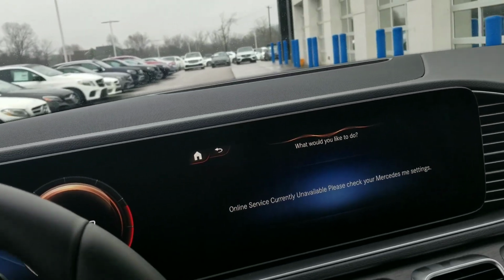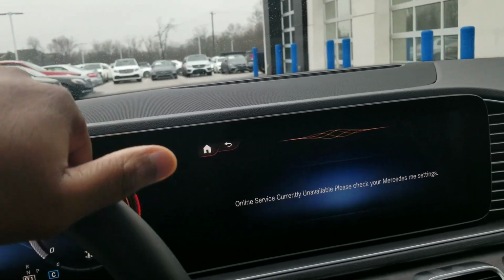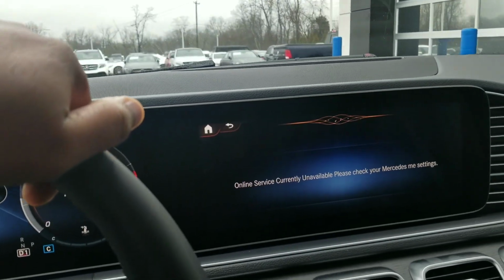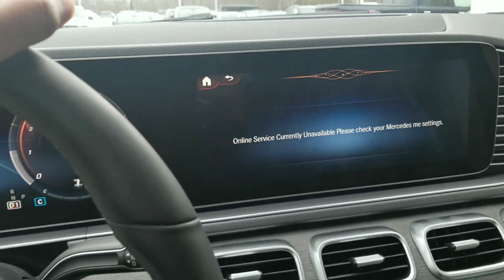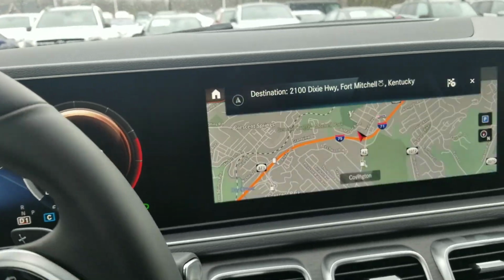Directions to 2100 Dixie Highway, Fort Mitchell, Kentucky. The route to 2100 Highway, Fort Mitchell, Kentucky is being calculated.